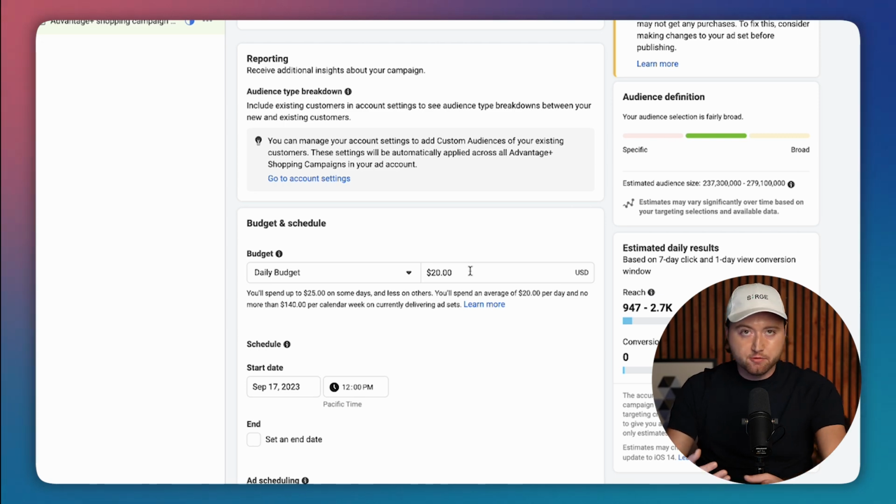Now for our early Black Friday sale, we might start off the budget at $20 to $100 daily and let that run throughout the next few weeks, where eventually we'll end up relaunching this campaign with our new creatives for our core Black Friday sale, and then we'll duplicate it again and launch it for a holiday sale.